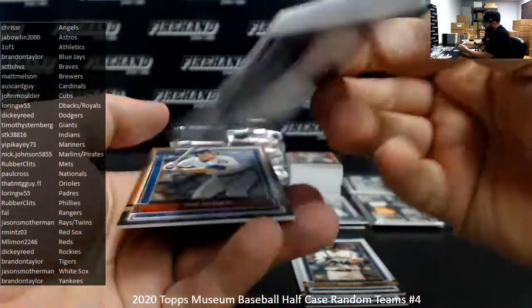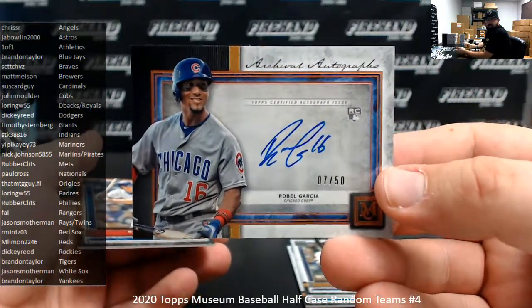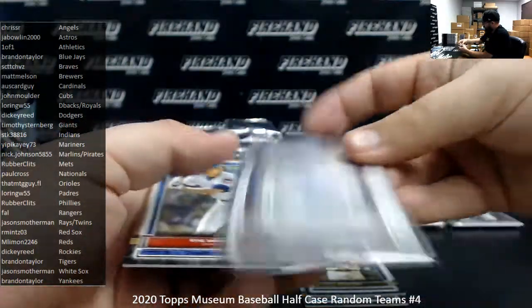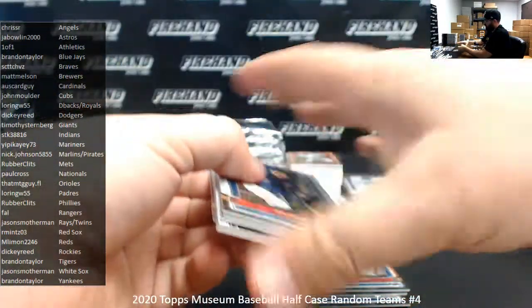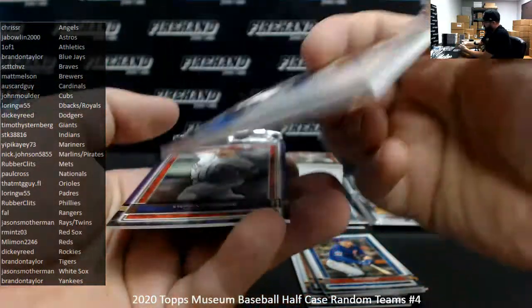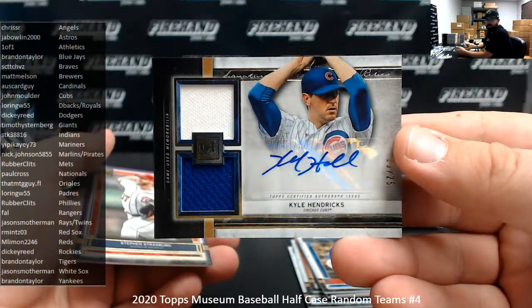Robel Garcia for the Cubbies. That's a copper foil archival autograph to 50. Cubs going to John Mulder. Kyle Hendricks, Chicago Cubs. There's a gold dual swatch auto to 25. Chicago Cubs going to John Mulder.